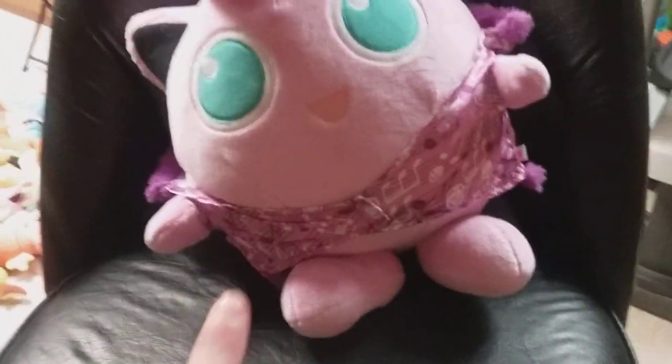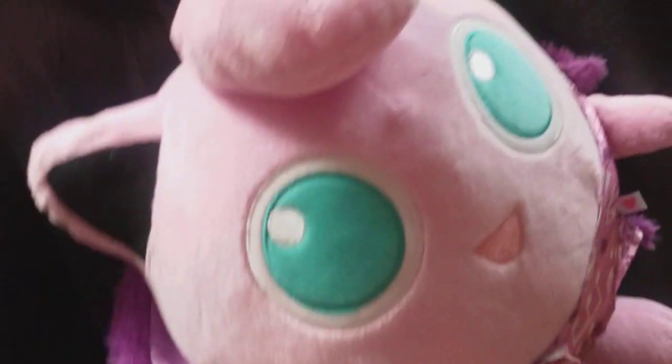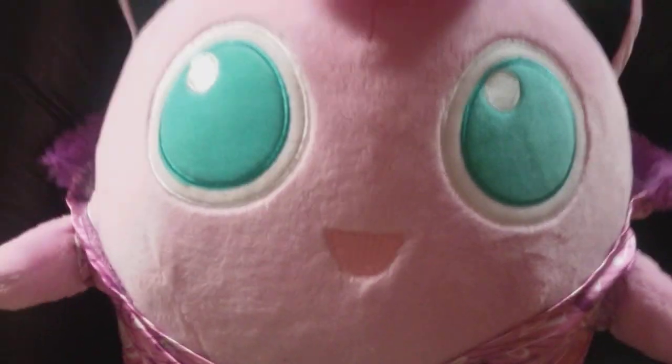Nice, and Jigglypuff, because, you know, Jigglypuff likes to sing. Well, one does in the anime. But here's Jigglypuff, and that's the only one that I have that has a talking thing.